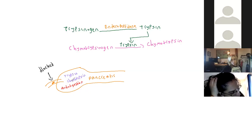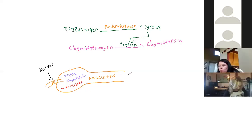Any questions? Yeah, what causes that? Ooh, that's a good question. It could be a couple things. It could be a gallbladder stone. Usually, unfortunately, the more common reason is a cancerous growth. And what that can do is the tissue growth can actually block the secretion of the exocrine hormones. So those are the two normally. It's either a duct blockage or it could be, unfortunately, a cancer. Okay, that makes sense. Thank you.